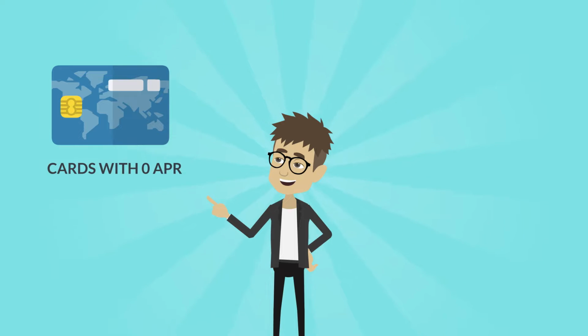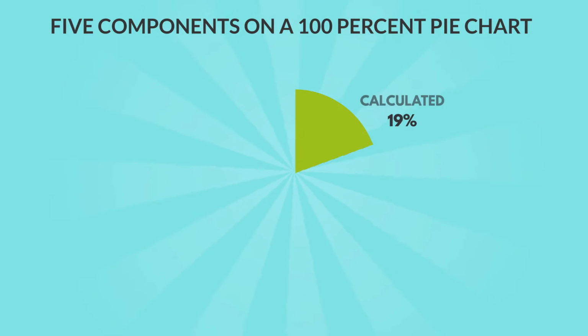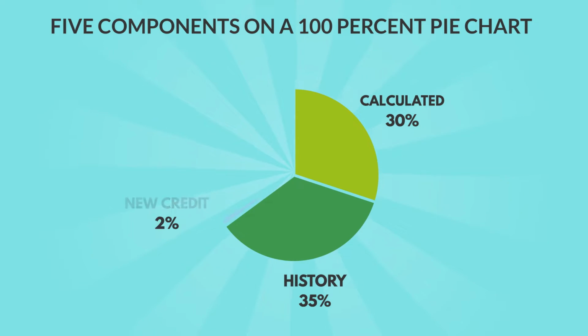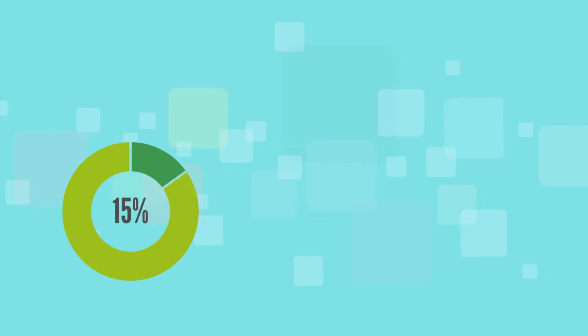I know you might be thinking, why 30%? Who's coming up with a utilization percentage for credit cards? The 30% is coming from how your FICO score is calculated. Your score is made up of 5 components. On a 100% pie chart, 30% of your score is calculated by amounts owed, which is your utilization. 35% is payment history, 10% is new credit, 15% is length of credit history, and 10% is your overall credit mix.